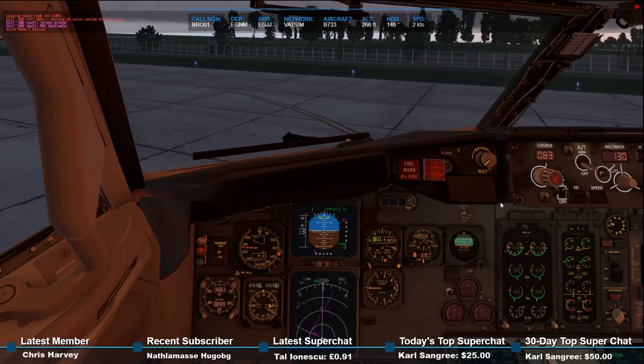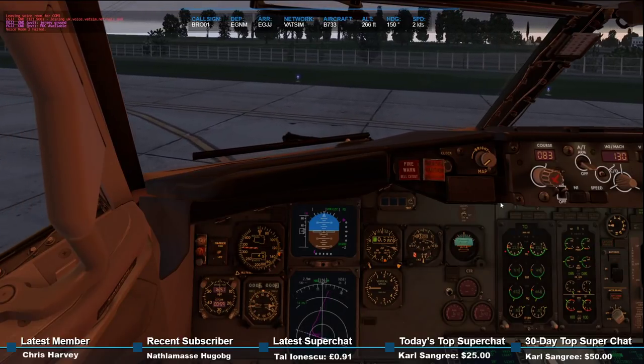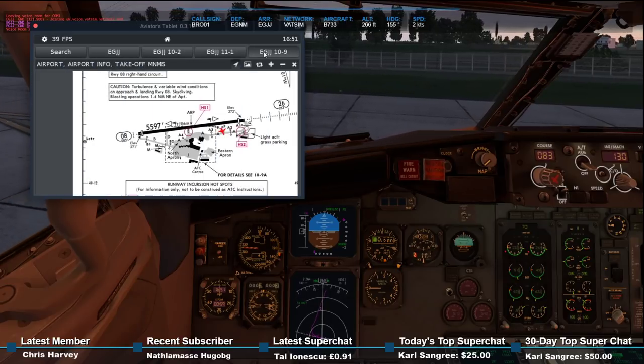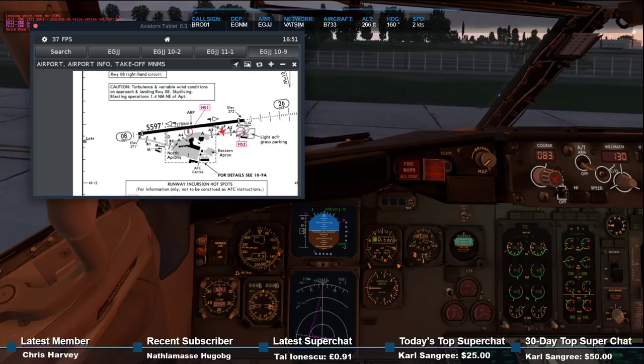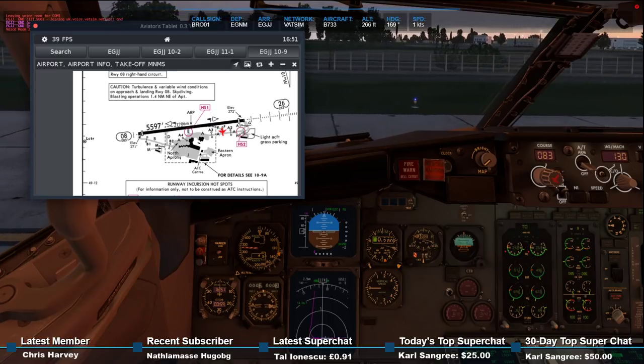At Jersey ground, very good evening. Broadsword 01, vacated runway 08 at Foxtrot. Broadsword 01, Jersey ground, hello, taxi stand 5 via Alpha. Stand 5 via Alpha, Broadsword 01. Thank you very much for the help earlier as well.